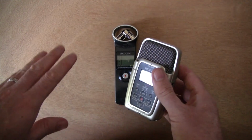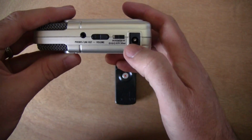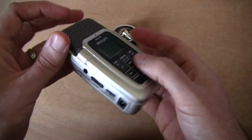You'll be much, much happier, and they're a lot easier to edit. So a couple of other functions built into this. On the left-hand side of this, you'll see this does allow you to plug in a power supply if you want. There's a jack here for headphones, and then volume controls to raise and lower that.